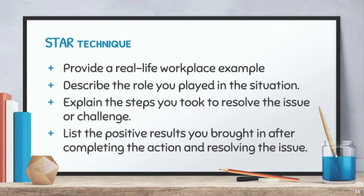There is this new technique. We call it the STAR technique. It provides a real life workplace example. So there's a simulation. Describe the role you played in the situation. How did you manage the situation? Then you have to explain the steps you took to resolve the issue or challenge.